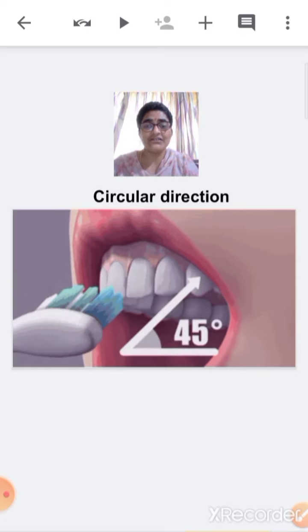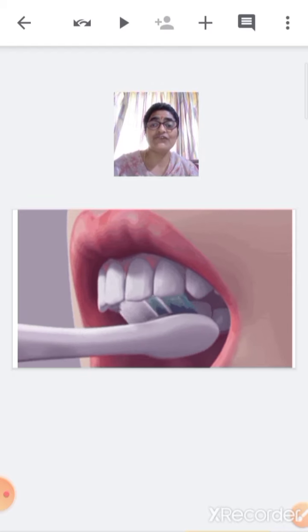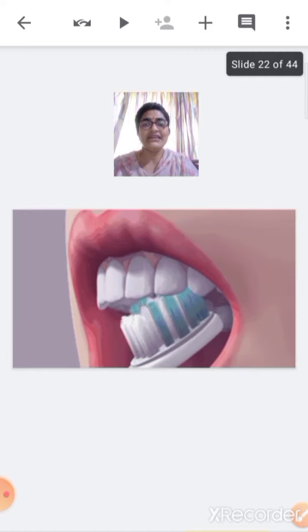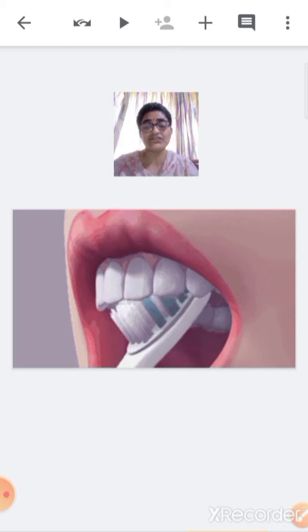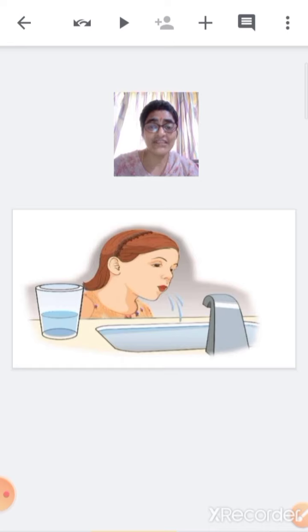And then children, you have to open your mouth and clean the teeth from inside also. The inner surface of the teeth in a circular direction, like this, you have to clean from inside. Yes, children, you all have to clean your teeth like this daily. You have to follow the directions properly. And then you have to rinse your mouth properly with water. And children, remember, you should never swallow the toothpaste.